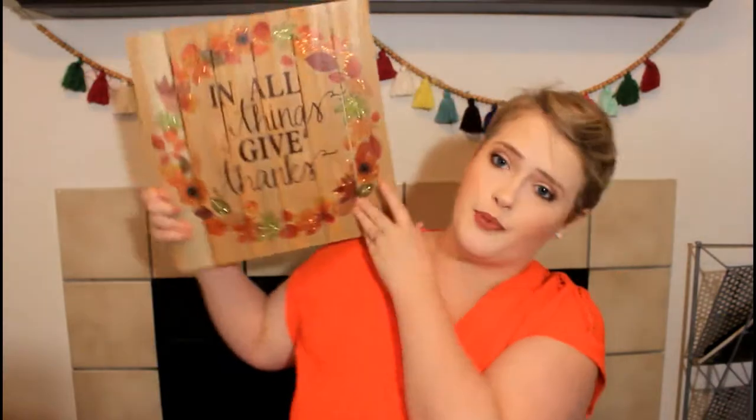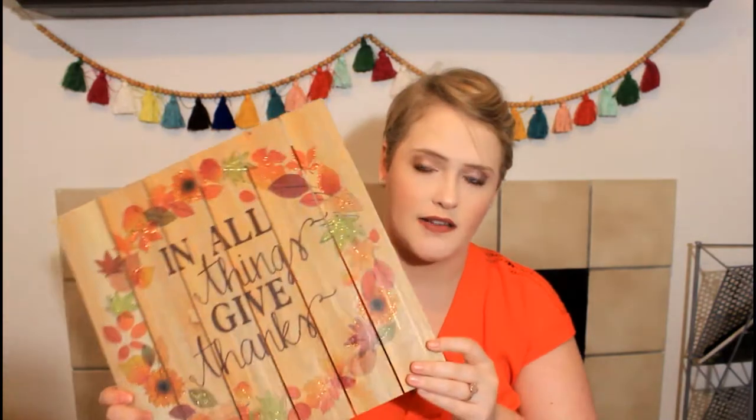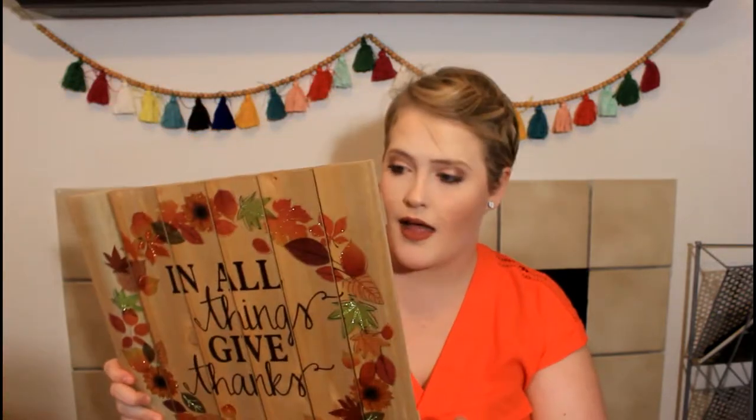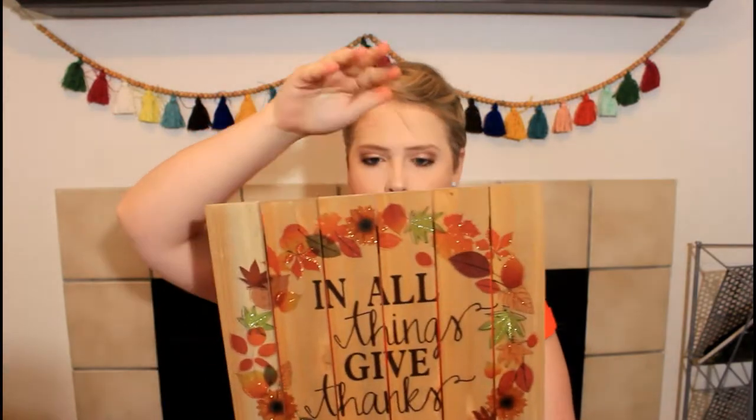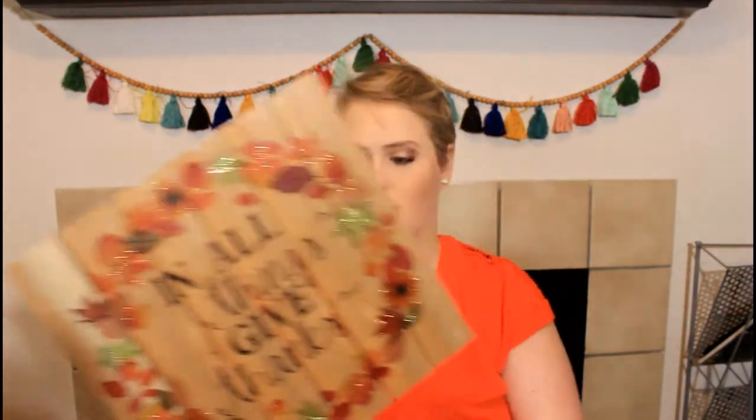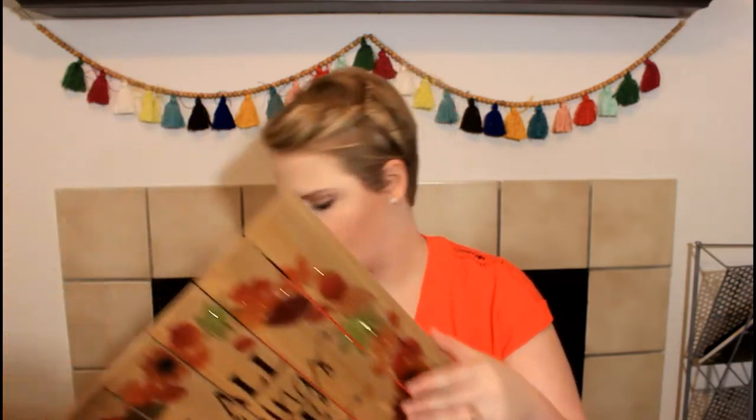I thought this was so pretty. I'm going to place it against my mantle with all of my pumpkins, and I think it's going to look so nice. I thought it was really nice for the price. They have some sparkly glitter on some of the leaves as accents. I don't know if you can see any of that. But it says, in all things give thanks, and I really liked it. I thought this is really pretty as well, and it's not obnoxiously fall. Sometimes things just get a little too orange. This was $13.99, and you can hang it also on the wall. Like I said, I'm going to lean it up against my mantle area, but this was also 40% off.